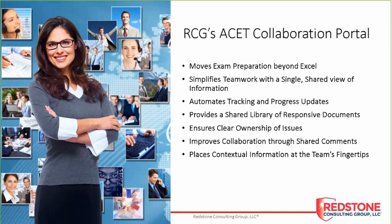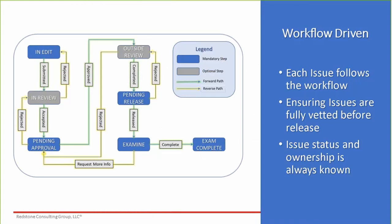And finally, the tool puts the appropriate contextual information at the team's fingertips, so they know, as they're addressing the statements, how the NCUA is going to look at those when they go through the examination process. A couple of aspects of the tool I'd like to cover before we go into the demo.